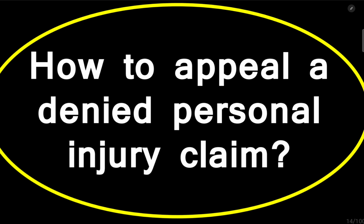Review your insurance policy. Suggest reviewing your insurance policy thoroughly to understand your coverage, terms, and exclusions. Point out that many denials happen because policyholders misunderstand the terms of their coverage. Highlight any clause that may relate to your claim and assess whether the denial was valid based on the policy. If needed, consult your attorney to help interpret the policy language and identify any misunderstanding.